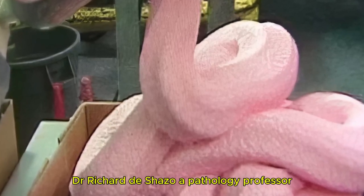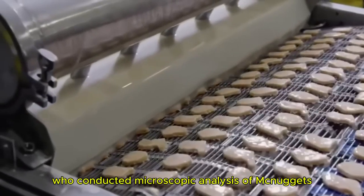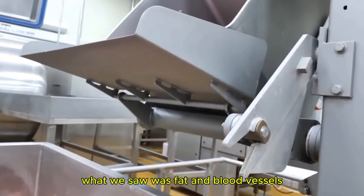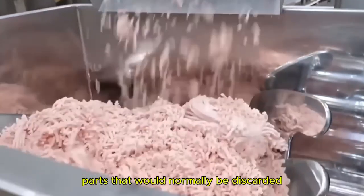Dr. Richard DeShazo, a pathology professor who conducted microscopic analysis of McNuggets, found structures that looked nothing like traditional chicken meat. What we saw was fat and blood vessels and nerve and connective tissue, parts that would normally be discarded.